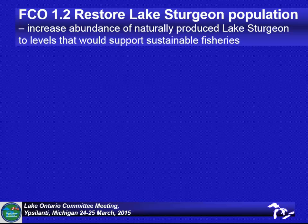Moving on to one of our native species, Lake Sturgeon. The fishery for Lake Sturgeon has been closed for a while. In 1976, the commercial fishery for Lake Sturgeon closed in New York. In 1979, the recreational fishery closed in both New York and Ontario. And then in 1984, the commercial fishery in Ontario waters closed for Lake Sturgeon.